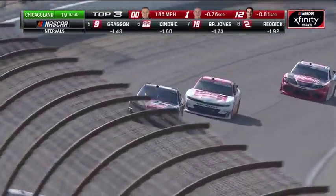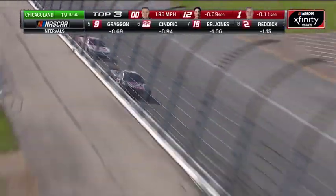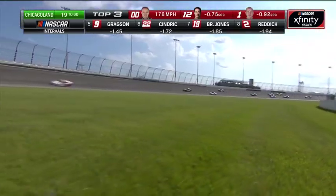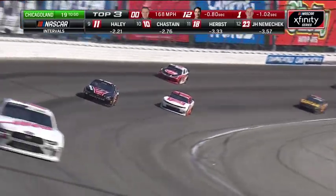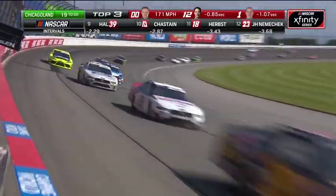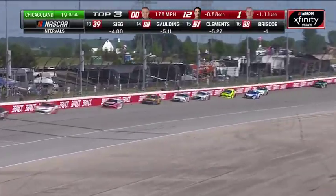And now the 12 of Joey Logano able to get by Michael Annett. So Logano up to second. Can he chase down Cole Custer? He hasn't been able to do it virtually all race today, but now with 19 laps to go, things heating up here at Chicagoland.